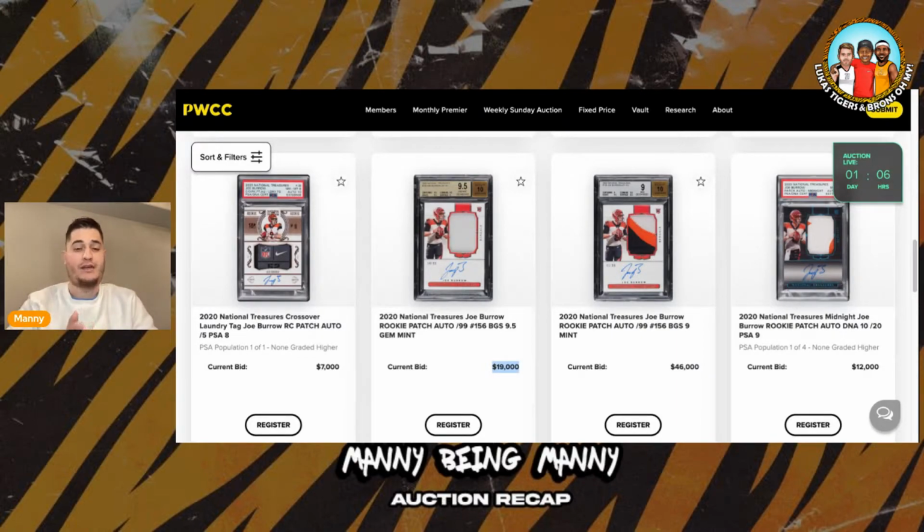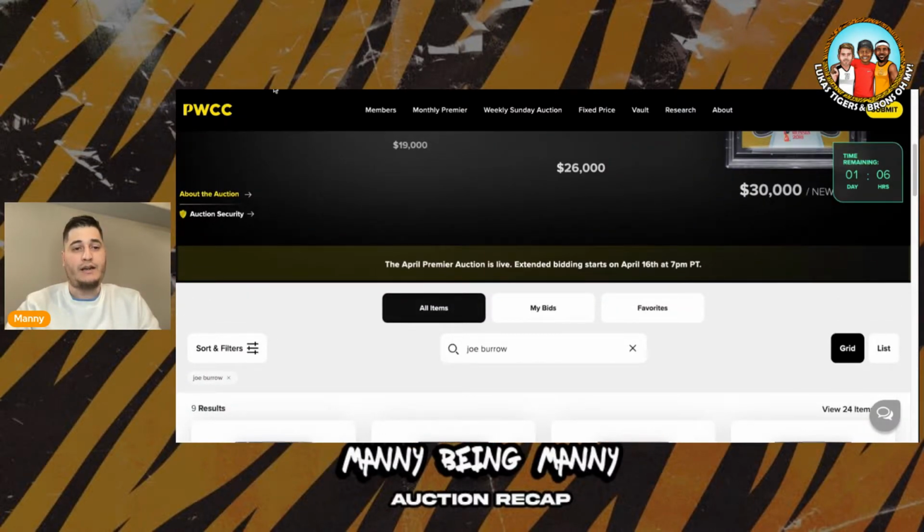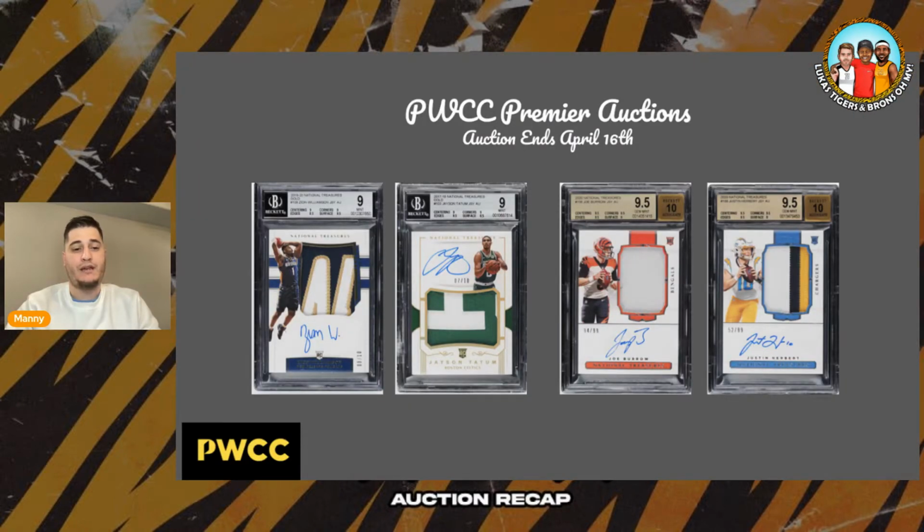And I get the napkin look, and Joe Burrow has the 3-colored patch, but does that really matter as much as an $81,000 swing? Let me know in the comments. And with these auctions, I'm definitely going to be going back through them next week and tell you guys my thoughts on the final prices. So just be aware, it'll be the end of next week where I'll go over that.